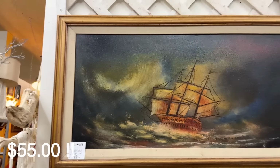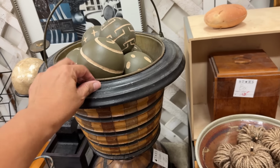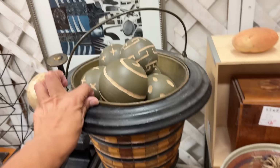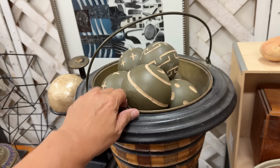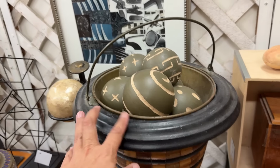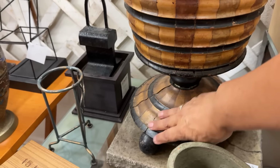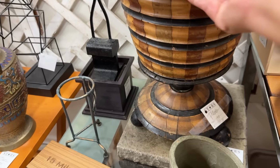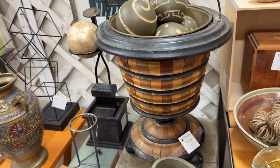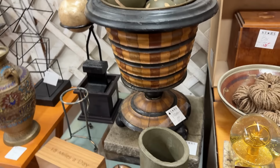Wow, look at this. That is incredible. It's got a brass, I don't know if that goes with it, but it looks like a brass bucket on the inside. And then look at all of this work. That is definitely a true antique. It is $75. Oh, I love that. Wish I would have found that in the wild.